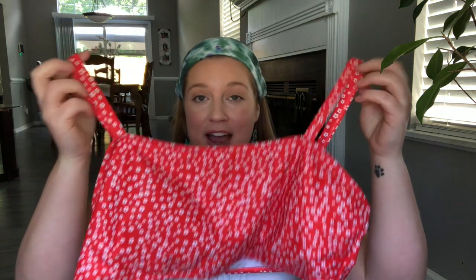The next bathing suit that I definitely recommend, this one is actually my favorite one, and this is what it looks like.